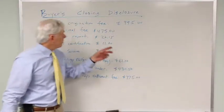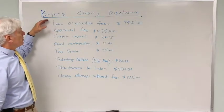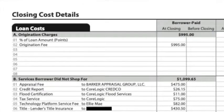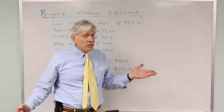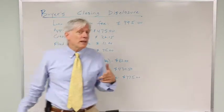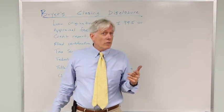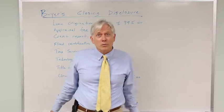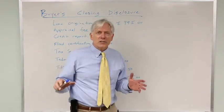All right, so on the top of this next page, by explaining the buyer's closing costs, we've got a loan origination fee of $995. Now, it doesn't have to be that much. That's just what this lender does. You may call a lender and say, what rates can you give me? And the lender might say, well, what rate do you want? You might think that's the most ridiculous question you've ever heard. But it's actually a very good question.